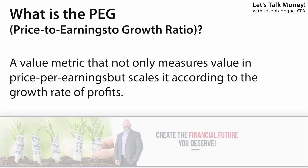So I look for the PEG ratio, that's the price to earnings to growth, instead. This is the traditional PE ratio, so price divided by earnings, then take that divided by the growth rate of earnings. What this does is help you find those growth stocks that are also relatively cheap.